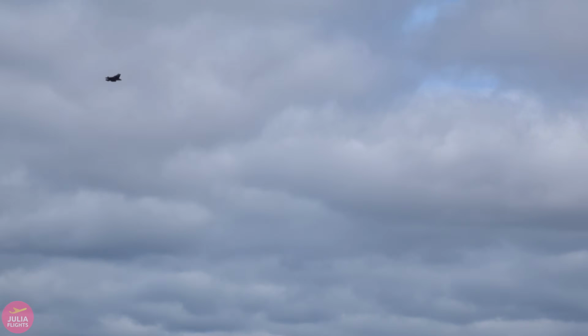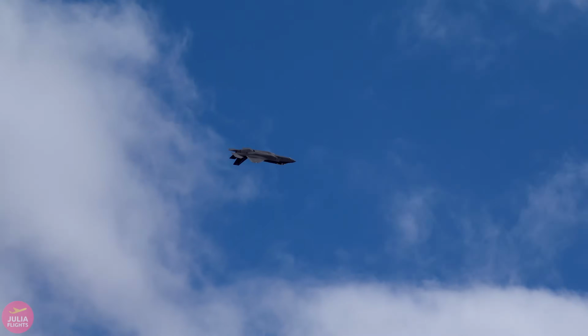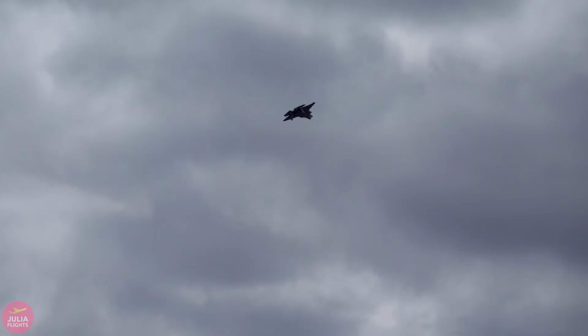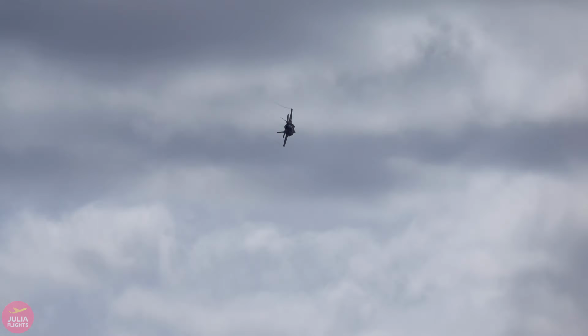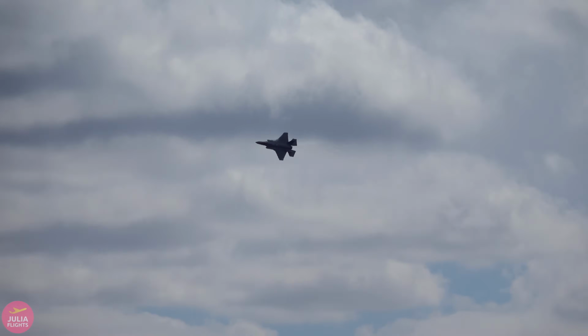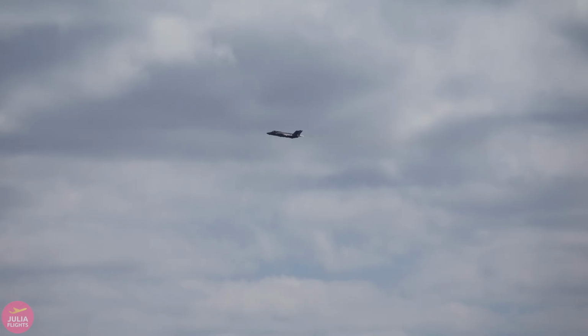Pass, and then it'll be repositioning again. Generally, in a tactical situation they don't spend too much time upside down unless they're a display pilot, but it's good fun to do that from time to time.